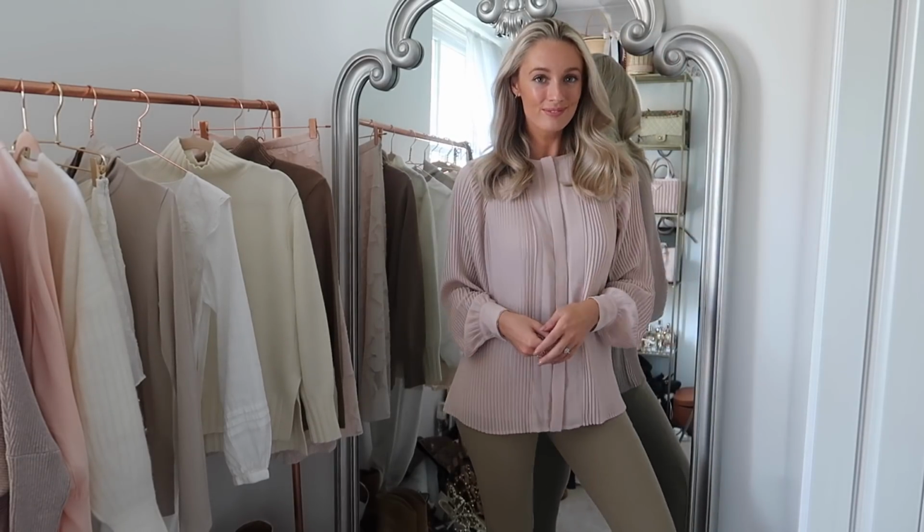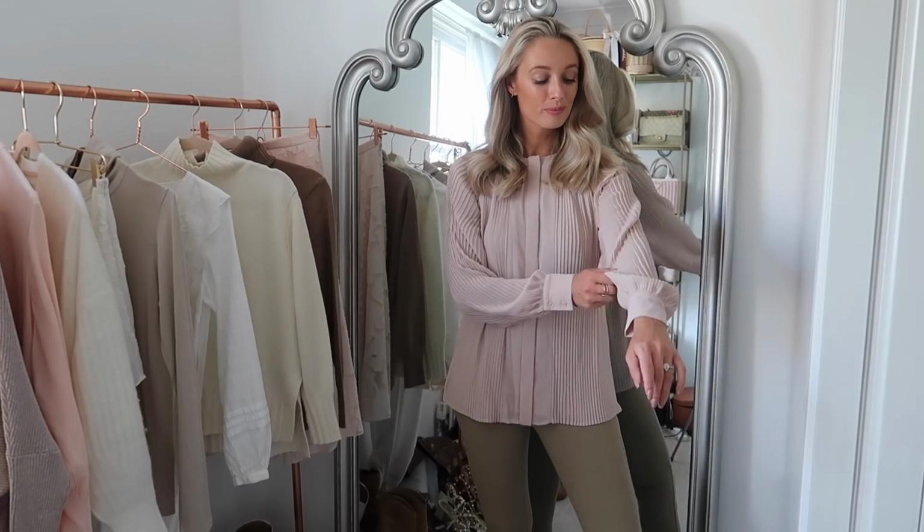I'm just an absolute sucker for this shade of pink. It looks a little bit more grey on the camera than it is in real life, but I would describe this as the perfect dusky pink shade. I think this would be a really lovely blouse for workwear, but also, I think it's a very versatile piece.